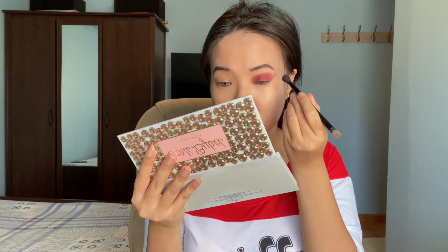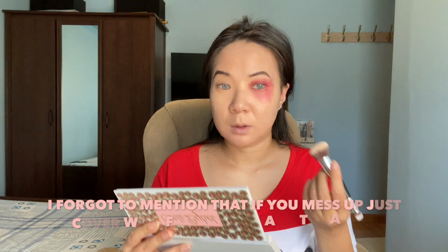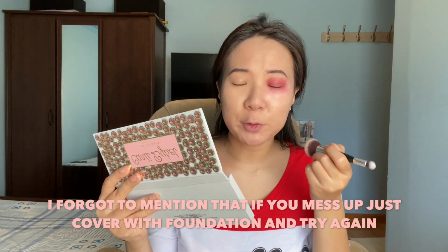For the eyes, it is really easy because it's just a one color eye look on each lid. So I'm just using the color Stev in the Carly Bible palette, which I absolutely love, on one eye. Basically, I'm just applying this all over my lid and smudging it down below my lash line. And I will be doing the same with the blue eyeshadow that I found in a random palette that has no name on it.